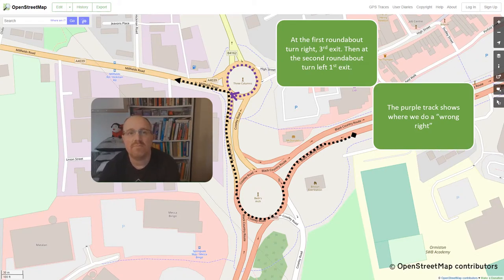Welcome to another video. In this video, we'll look at a combination of two roundabouts heading away from Warsaw, turning from the A463 Black Country route towards Millfields Road. This is a rather tricky combination and it's a favourite for driving tests. There are several difficulties, the first being the fact that other drivers won't necessarily follow the rules.